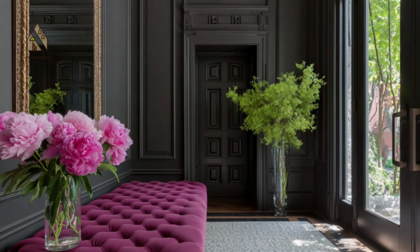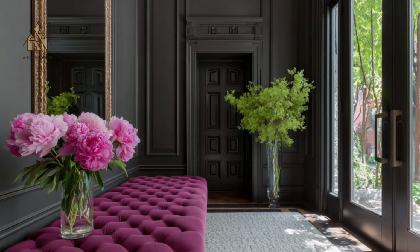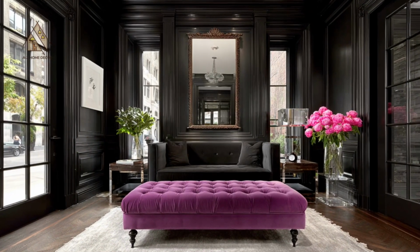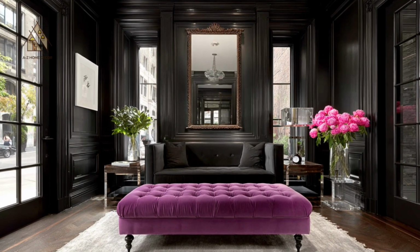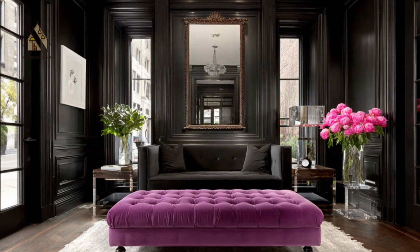Used as a statement element, fuchsia is at its most powerful. It doesn't need volume, it needs placement, texture, and light. Master that balance, and you'll never need to ask for attention again. The room will speak for itself.